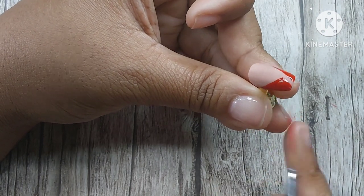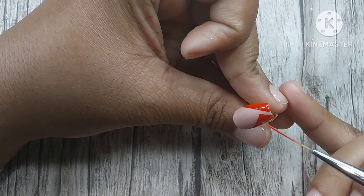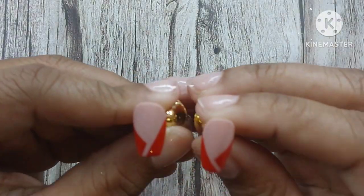And I do want to also mention, I did one coat. I just realized I only did one coat of this red. So that's how pigmented this polish is. I honestly forgot that I couldn't do a second coat.